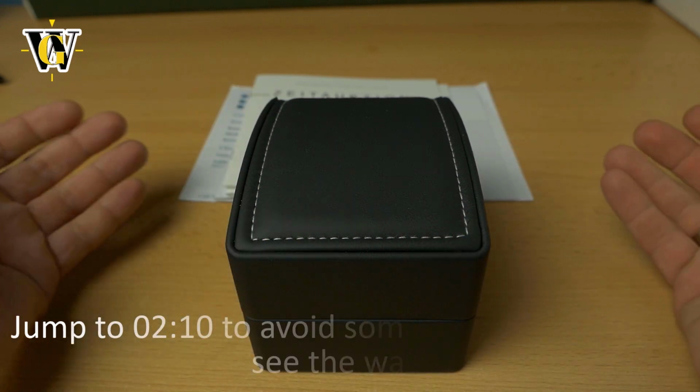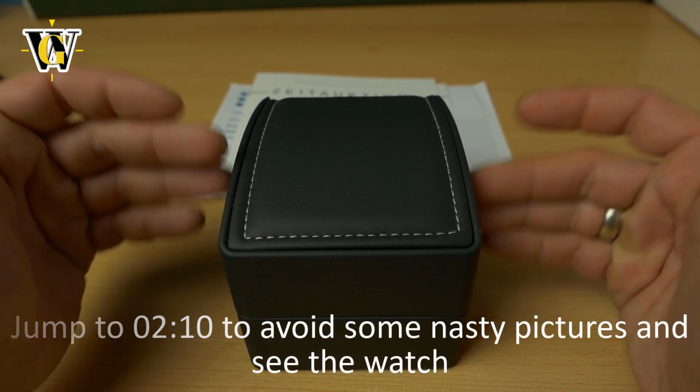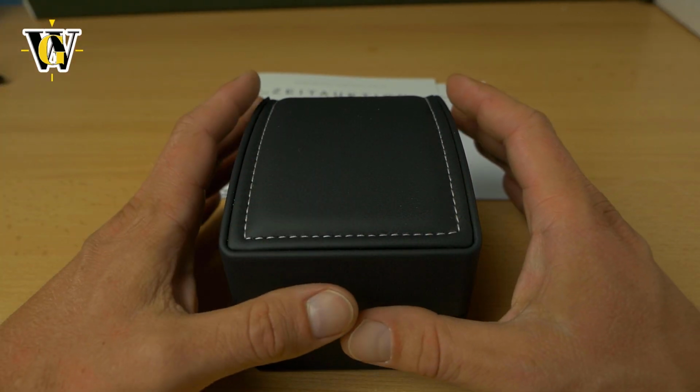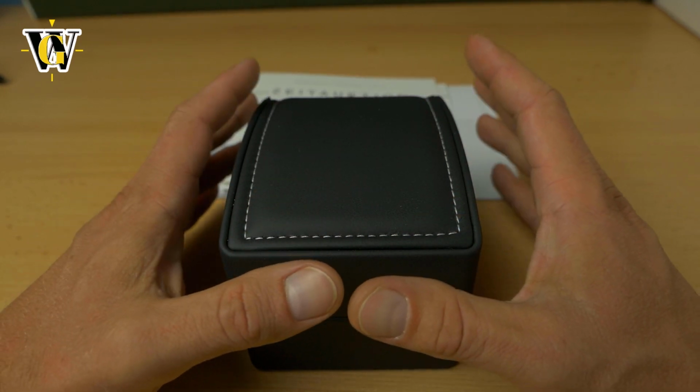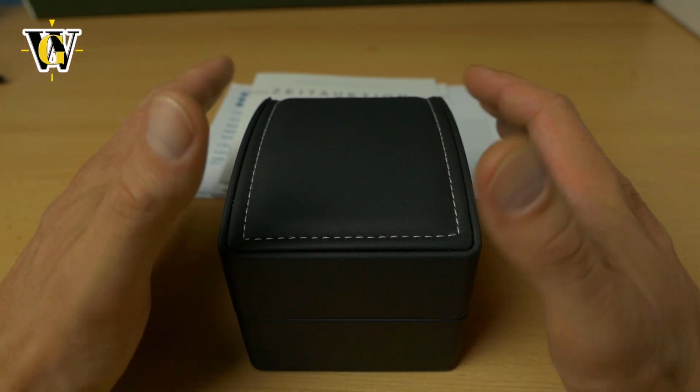I say fake because when I buy things like this, like a Rolex on the used market, I always make sure to open the package in front of the courier in case something goes wrong. Luckily with this one, it hasn't gone wrong.